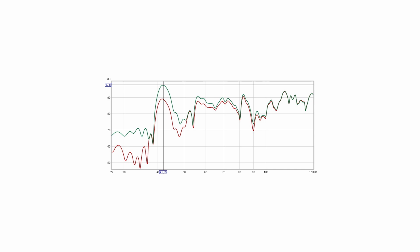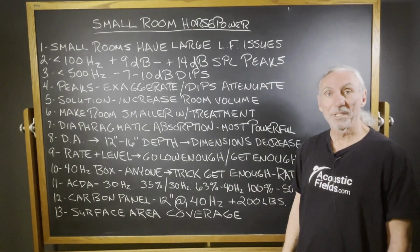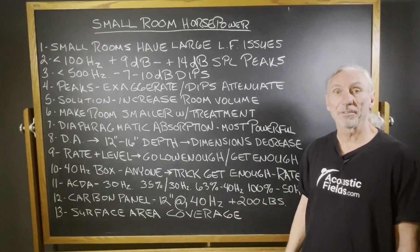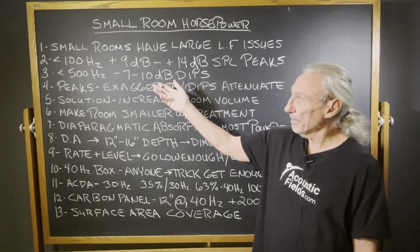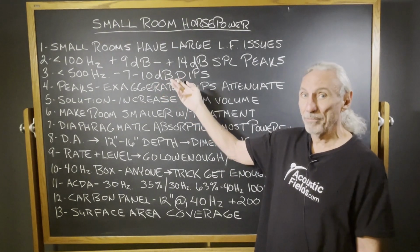You've heard the term bass boom. Well, this is one example of that. You can see in the graph here, anything below 100, we see plus 9, plus 14, plus 16 the other day. These are peaks. Now, what happens with the peaks? Well, less than 500, we see dips too. So we can't forget about above 100.